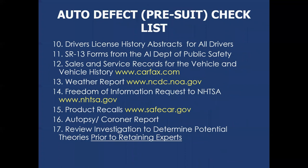You also need to get, you can get this information from the state of Alabama. You need to get driver's license histories for all the drivers. SR-13 forms are kept by the Department of Public Safety, which provides you with insurance information. You then need to make sure you have all of the sales and service records for the vehicle that you can get from Carfax by simply plugging in the VIN number. You'll need to get weather reports for the time of the accident.